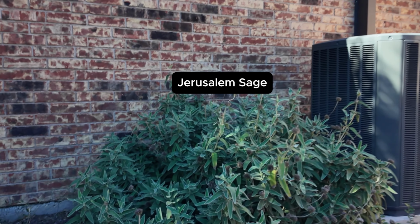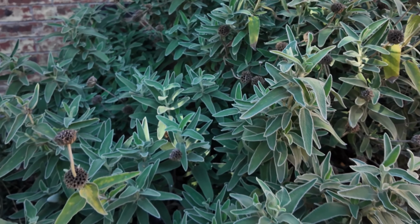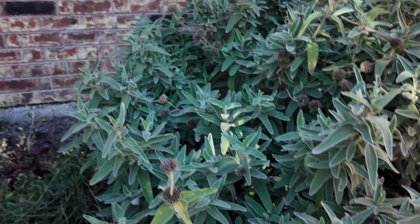This is Jerusalem sage. In the spring and early summer, it blooms really beautiful yellow flowers. Not native, but a really fun perennial. A little bit of white gaura right there.